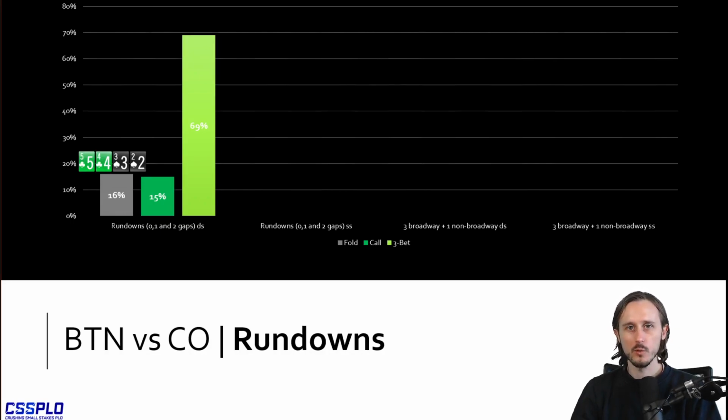The lowest and the weakest ones, even if they are perfectly connected, 5, 4, 3, deuce is a fold. Also the 6 and 7 high rundowns with like 2 gaps in there are also supposed to be a fold. Don't go and enter the hand with those candidates. We do have some calls, but not too many, like the 7 high rundowns with like 1 gap are capable of calling. 7, 6, 5, 3, for example. We don't want to 3-bet these combinations.